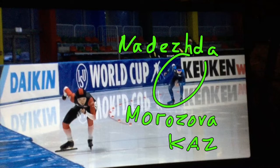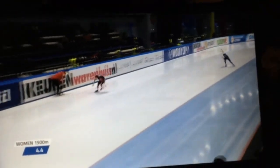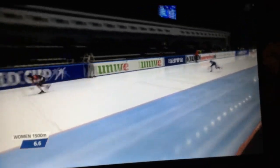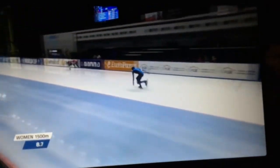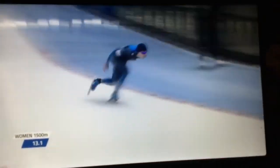I want to show you a little bit of her opener and then the first turn, and then I'll show you her straightaway from head on. So let's look. An all-arounder opener, you can tell she's not a sprinter, but the fundamentals are really good right there. Really good.